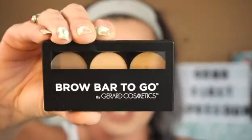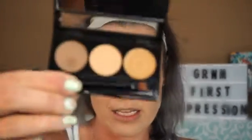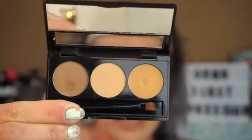So the first product that I got that I want to try is behind my mirror, of course, and that is the Brow Bar To Go by Gerard Cosmetics. This is the Blonde to Brunette. Now I've been using this already and loving it. I think these colors are amazing. I think they work well. I have a darker one as well and it is equally as nice.